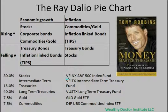The way he constructs his portfolio is based on only two factors. The fact that economic growth and inflation are two independent factors that affect certain asset classes differently has led him to balance his chart to reflect the effects of the economic environment. It was written up in Tony Robbins' book, Money Master the Game. A great book for beginners, by the way. It looks thick, but it's actually a quick read.